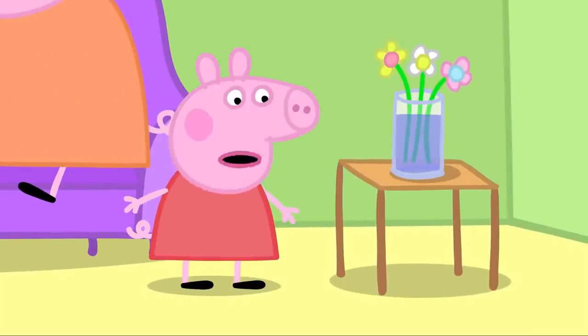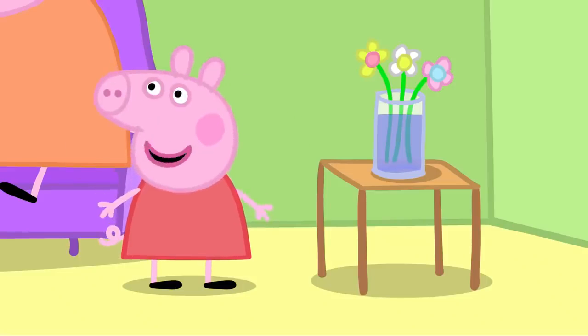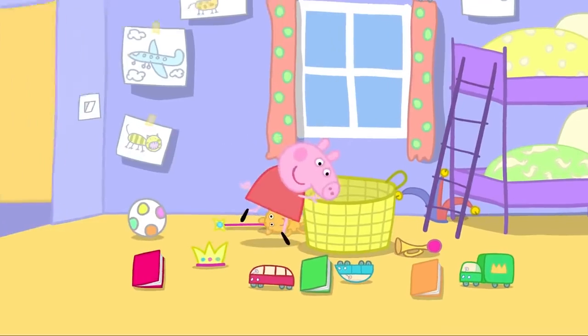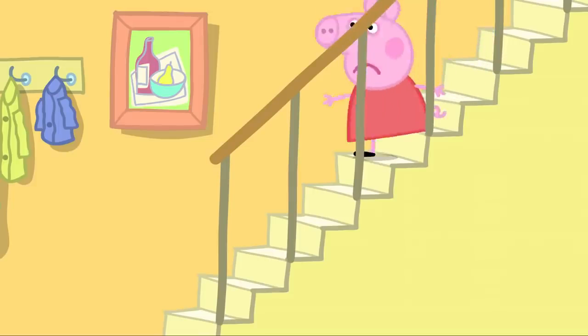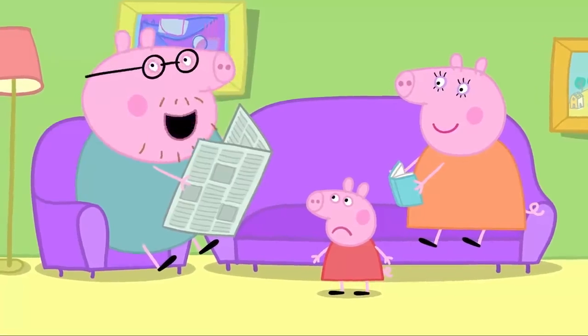Oh. George isn't hiding under the table. But George always hides under the table. Have you thought of looking upstairs? I know where he is. George is in the toy basket. Oh. George is not in the toy basket. Where can he be? Peppa cannot find George anywhere. Daddy, I can't find George anywhere. Oh, dear. I wonder where he can be.